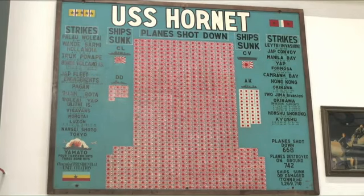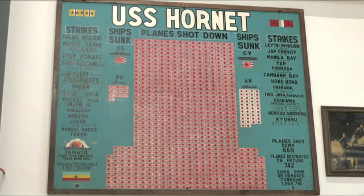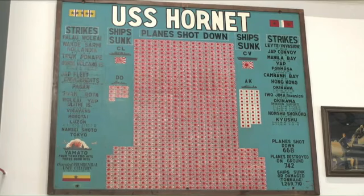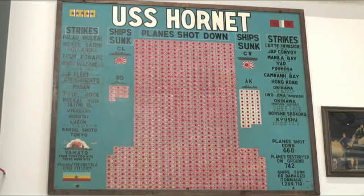Numbers of planes shot down. And all of those planes shot down, every single one of them, was the result of the actions of an F6F Hellcat. Now expand upon this particular scoreboard even further in that whenever the fleet put to sea when the Hellcat was aboard, generally there were 16 carriers in the task force, and each one of the carriers had a scoreboard very similar to this one. So that gives you a perspective on what the F6F accomplished.